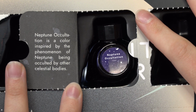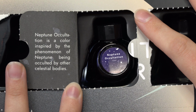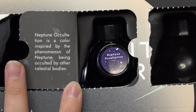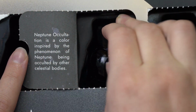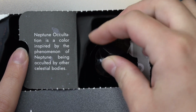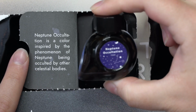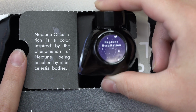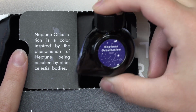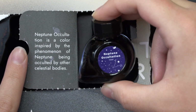Occultation. I don't know what that means, but Neptune Occultation is a color inspired by the phenomenon of Neptune being occulted by other celestial bodies. Let me look up what occulted means really quick. Okay, so according to Google, occulted or occultation is basically when something passes and passes in front of something else. So essentially, my guess is like an asteroid or a moon or something would eclipse Neptune, and that's what that means. At least to me.